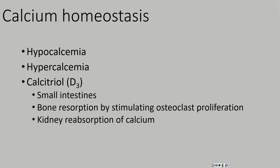And kidneys will naturally reabsorb some calcium. But vitamin D tells them to reabsorb a little more calcium. Now, this is not a big thing that calcitriol or vitamin D does. Instead, there's going to be another substance that we talk about that does this a lot more.